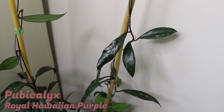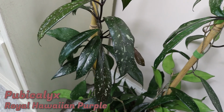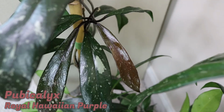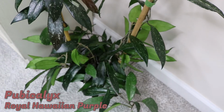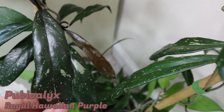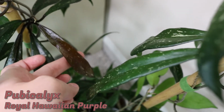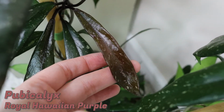This Hoya pubicalyx that I suspect is a Royal Hawaiian Purple. This Hoya grows so fast and so readily. I will say a lot of the leaves are kind of upside down because I was letting it trail before, and now I have trellised it, so it doesn't look the best of all my projects. But I think it'll be fine, and I just love the new leaves on it, how purpley and burgundy they come in. You can even see that one in the back there. So pretty. Clearly different than my other pubicalyx.